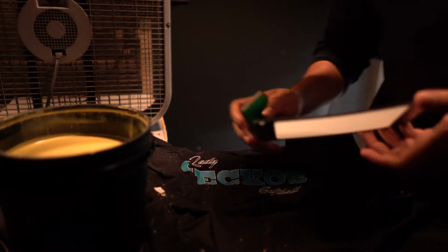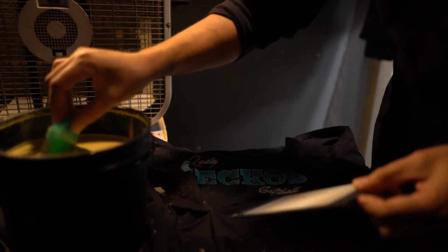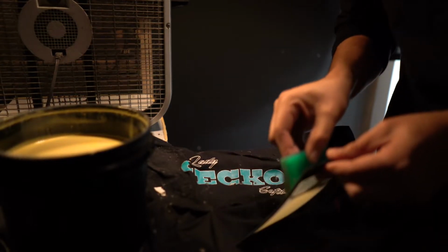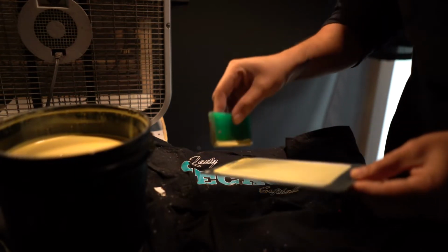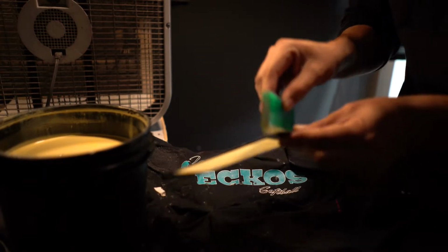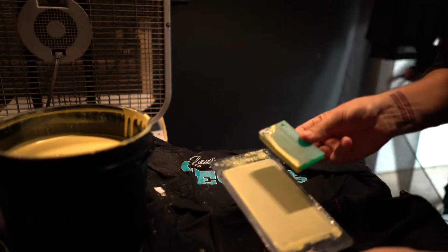This is how I learned from my friend how to coat screens. You grab a squeegee and you just dip it in the emulsion. Now what we're gonna do is coat the screen. It's a little messy, but it works. Alright you guys, this is never gonna be pretty, but you'll get an even coat with just the squeegee.